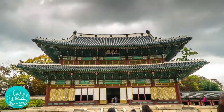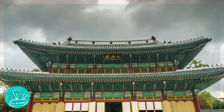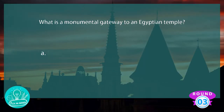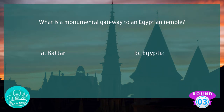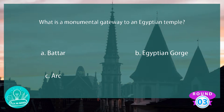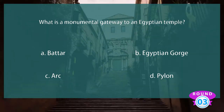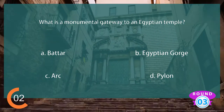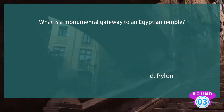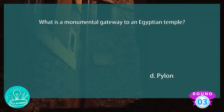Here's the first question for round 3. What is a monumental gateway to an Egyptian temple? Is it A. Butter, B. Egyptian Gorge, C. Arc, or D. Pylon? Pick an answer. The answer is D. Pylon.